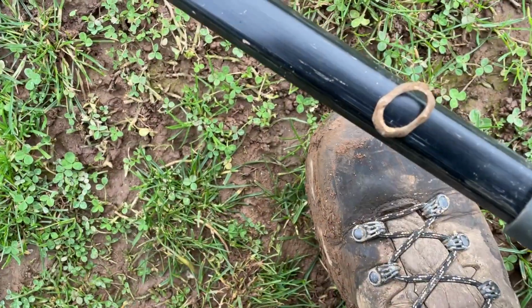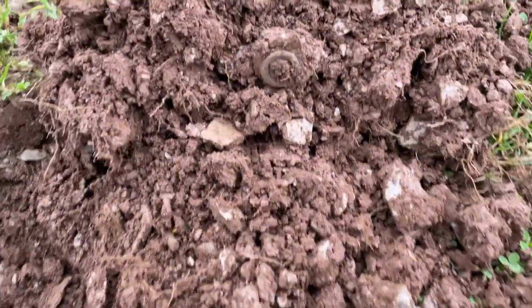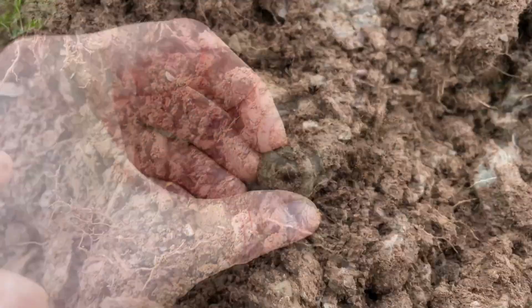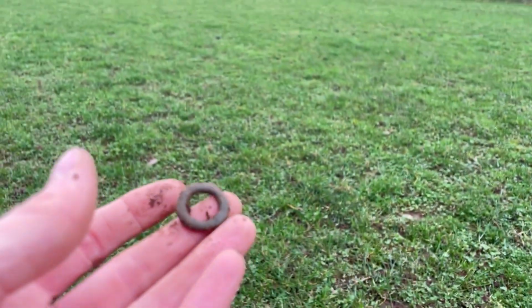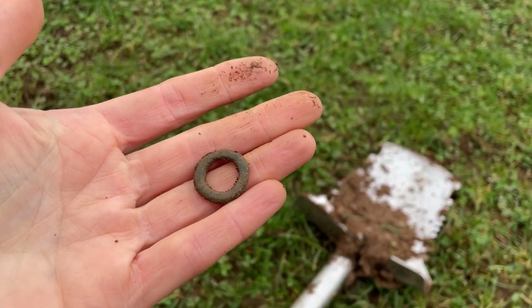Yes! I think I found one of my favourites. Medieval ring thing! Yay! Look, sheep! Oh, I love finding these.